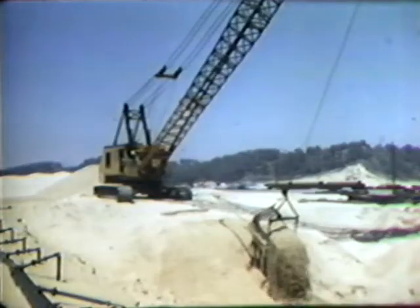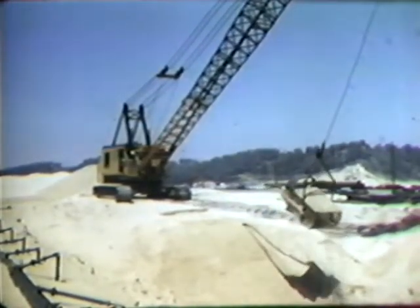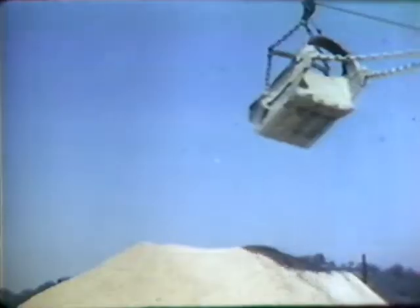When the lines for the large building foundations were established, the contractor used the versatile dragline to excavate the sand. Here, the foundations are being dug for the first of the 84 buildings to be constructed at Burns Harbor.